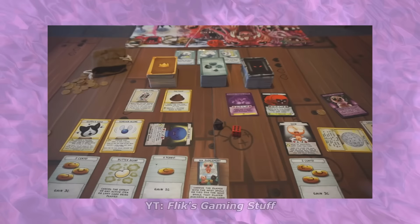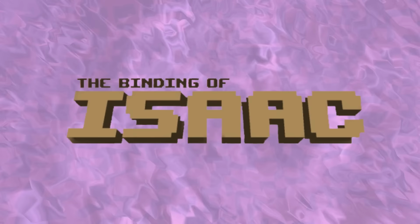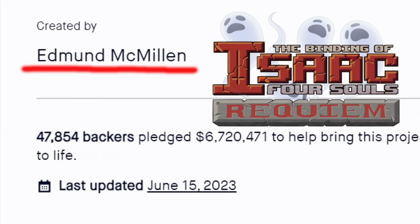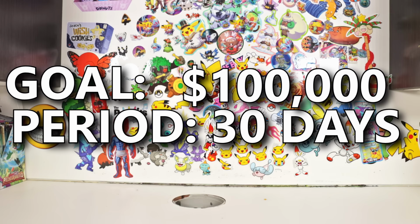The Binding of Isaac: Four Souls is a tabletop card game based on, you guessed it, the Binding of Isaac video game. It was released in 2018 following a very successful Kickstarter campaign. Fast forward to now, the legendary Edmund McMillen created the expansion Four Souls Requiem, which was also another very successful Kickstarter campaign. With a funding period of 30 days and a goal of $100,000, I believe it raised $6.7 million, something like that.